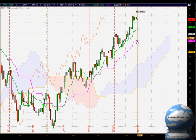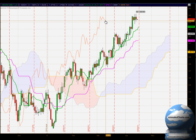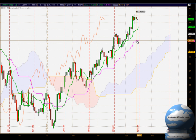overall positive bias, and we're trading above the Kijun-sen and Tenkan-sen, which means we're bullish in the medium-term and fast-term timeframes, and the chikou span is confirming this price action. The Kijun-sen has turned flat, and that does warn of a possible retracement back towards lower levels. So we do need to watch the low of that current candle for a change of trend.